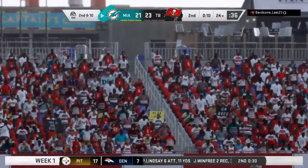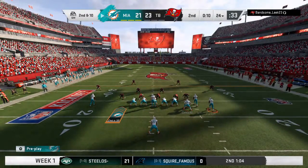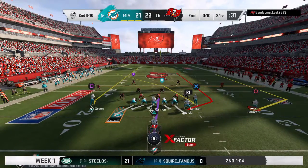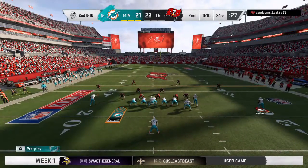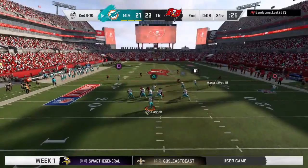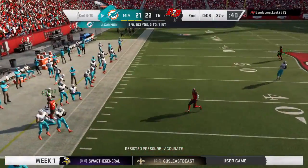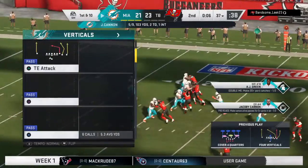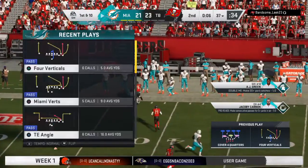Meanwhile, they take a shot to start the drive, but this is going to wind up incomplete. From the 24, they'll go again on 2nd and 10. To throw again, Cannon. Finding Green, complete. And he takes us beyond the 35 before going out of bounds. 12 yards there and a first down.